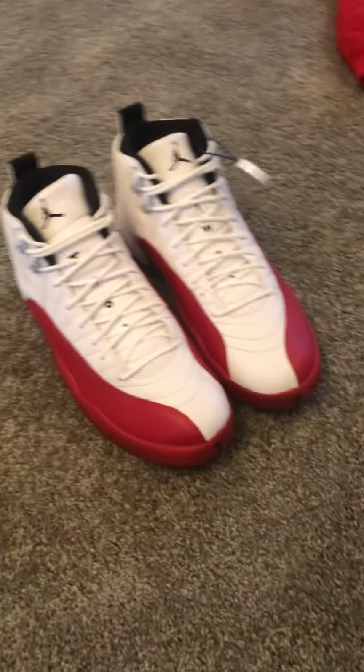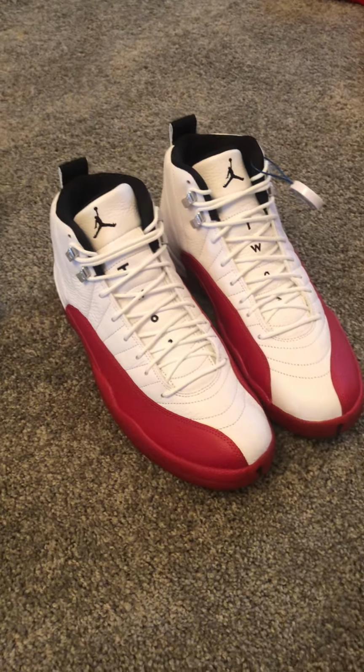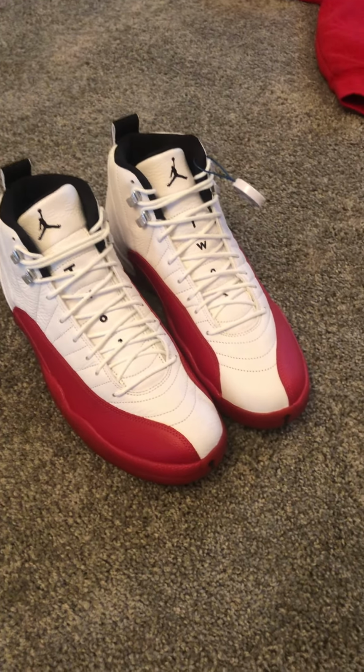This is the first time I ever had the shoe. Now, ironically, man, I was with my boy Trey. Shout out my boy Trey. He in Charlotte right now. We was in the mall, and I tell the story.